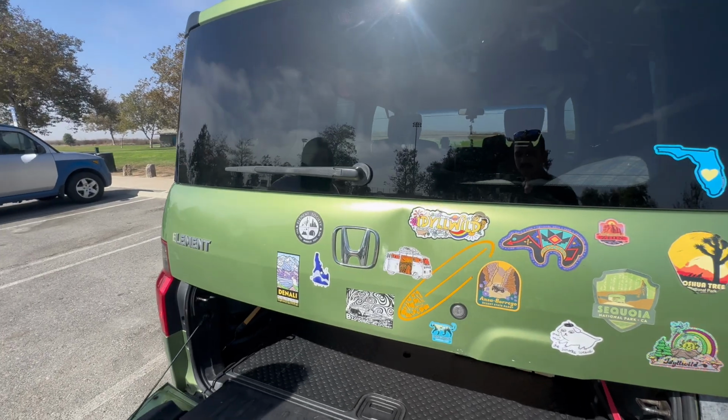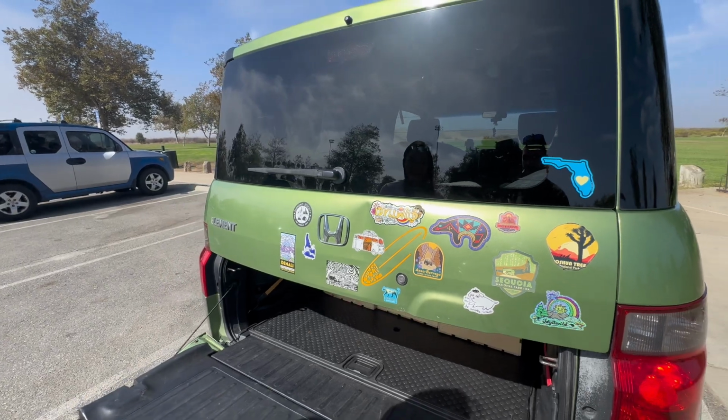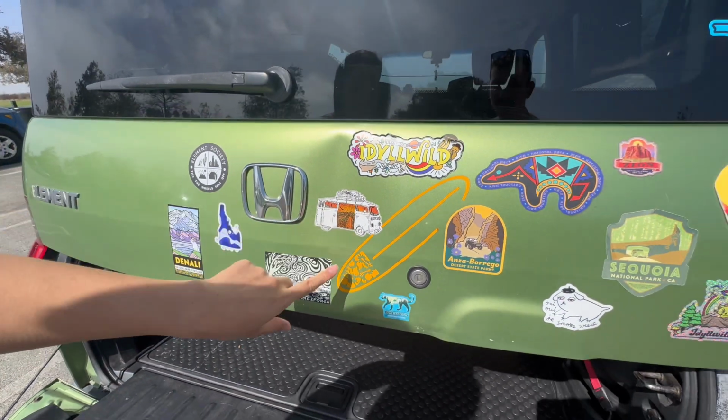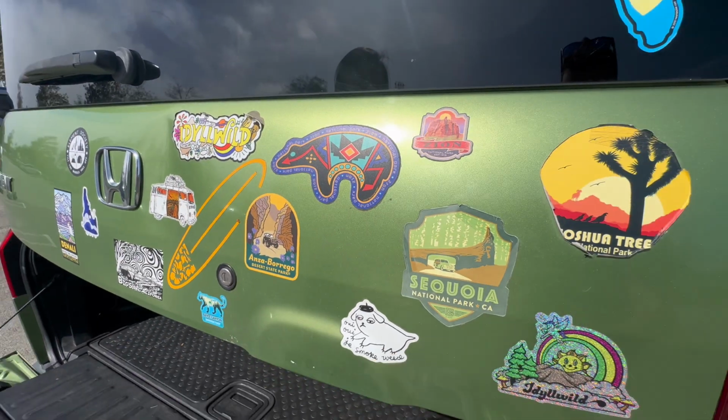The stickers you have on your car, is this everywhere it's been? Most of it, not all of it. Like Idaho, Big Sur, Pinnacles National Park, Bryce Canyon, Zion, Sequoia, Idlewild, Joshua Tree.